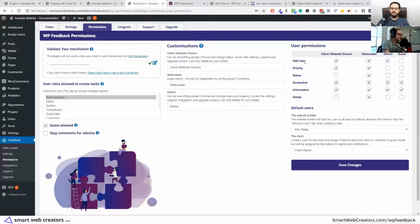The client, they can choose users to notify, they can choose the priority, but they can't change the status, which gives you control as the webmaster on where the task is. But if you do want to give them the ability, you can. And the same thing for guests and other user roles. And when a new user is landing on the website, they see this little prompt asking them, who are you? Are you the client, the webmaster, or other? Okay.